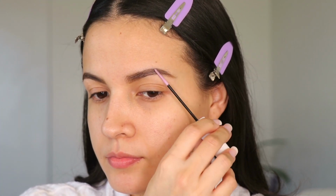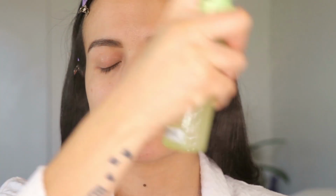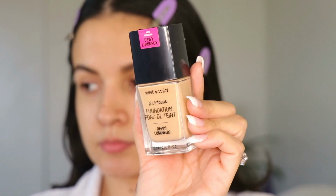Then I'm going to be spraying with the Glow Mist by Pixi. This will help to nourish your face, give you a luminous and smooth complexion. Then I am applying the vitamin C lotion, and it's a brightening moisturizer. Girls, I've been testing out lots of drugstore skincare that are working really good for me.